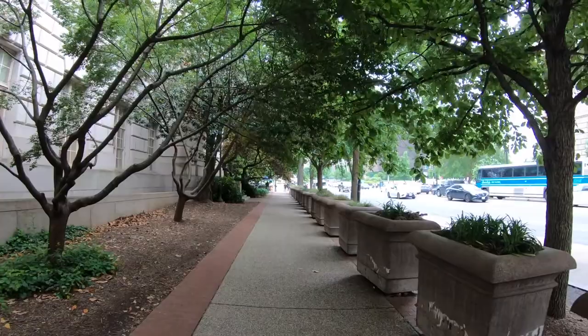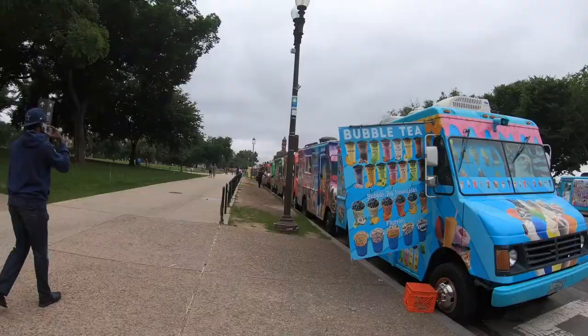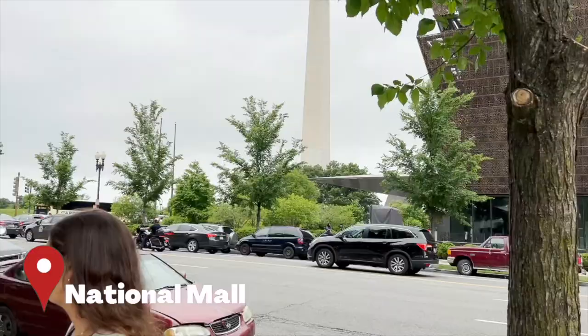All right, so we're all checked into the hotel. We're walking down to the mall to get boba tea. They have tons of food trucks here at the mall. It's kind of a staple thing here in D.C., but really good boba tea.